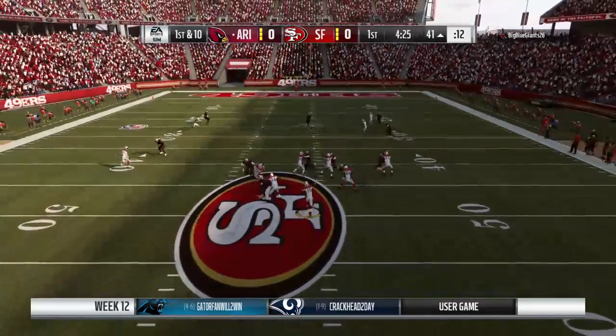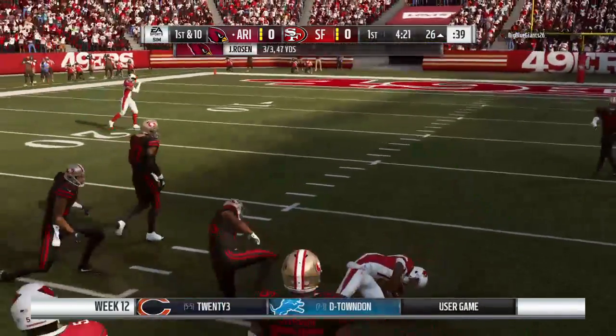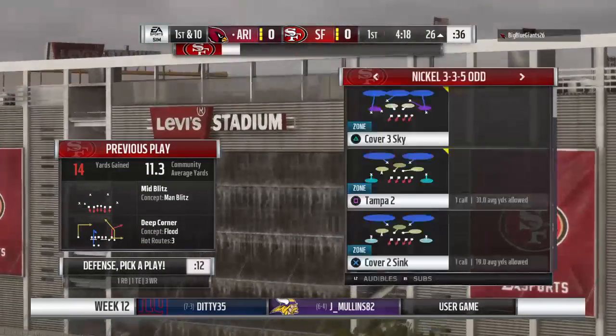From the gun, it's Rosen. In the middle of the field, he's got Nelson. And he's going to get this inside the 30. Back-to-back nice gains. That one for 14 yards and another first.